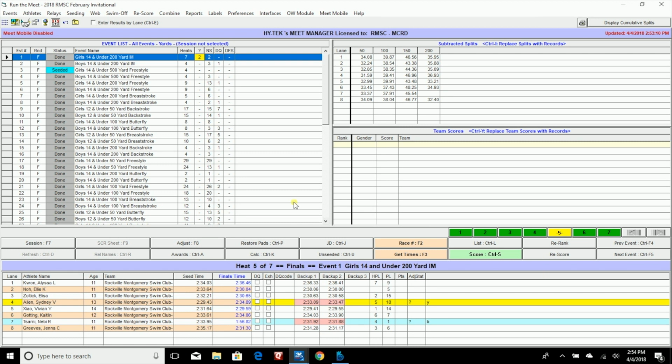So if you notice up under event 1 in this upper left-hand window, it tells you there are 7 heats, question marks. It's telling me there are still 2 outstanding times that you should consider. It also tells you how many no-shows, disqualifications, and declared false starts. But it's telling me there are 2 left.